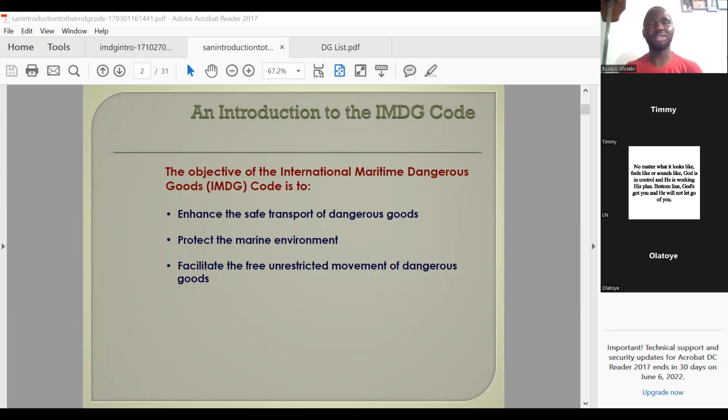So the United Nations is bringing out regulation upon regulation. They brought out the IMDG code. And of course, the International Maritime Organization is also under the United Nations. And I think it was brought in 1954, if I'm not wrong, 1954. So let's dig into what this IMDG code entails.